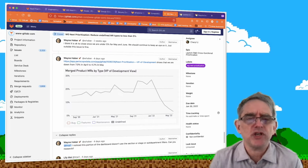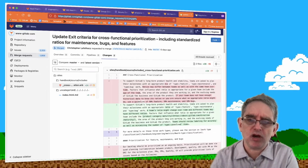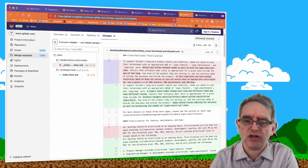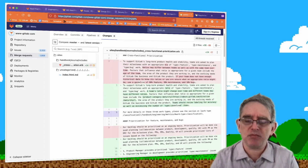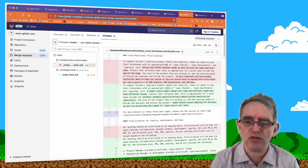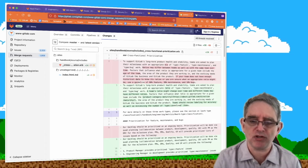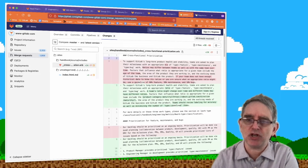We've also done some other changes based on feedback. I mentioned some of those earlier. One in particular, this has already been merged, is to remove the guidelines of 60% features, 30% maintenance, and 10% bugs, and instead make it a little bit more general for now, although we may look to achieve these guidelines or talk about these guidelines again in the future. But right now that is the latest change.